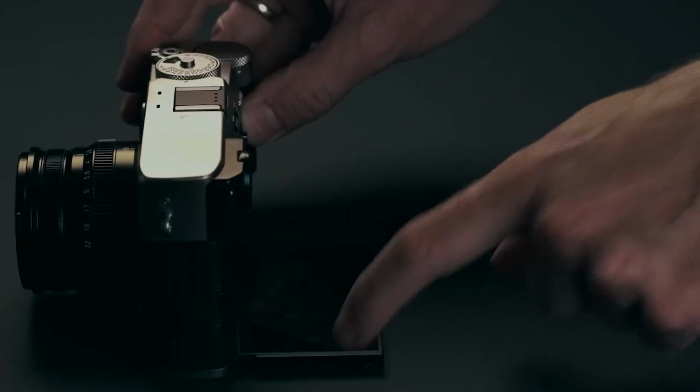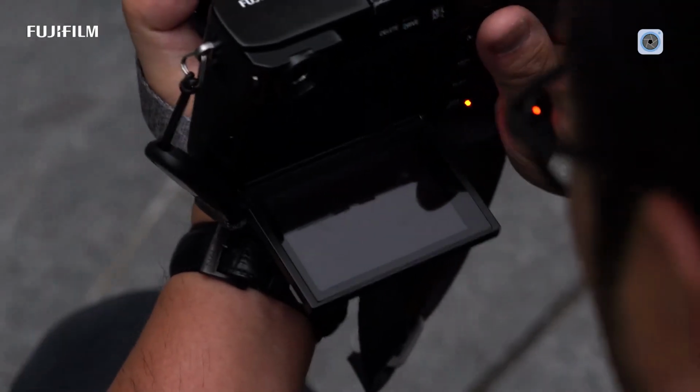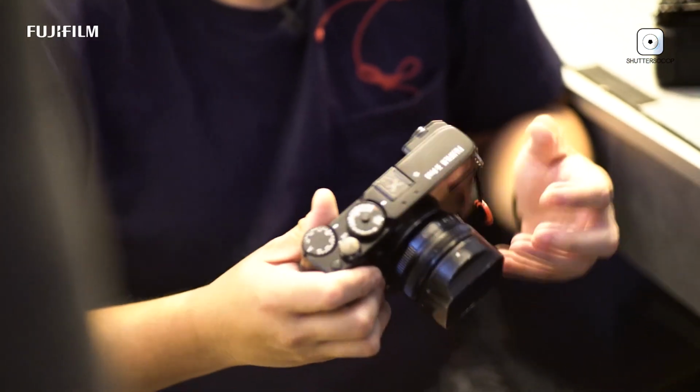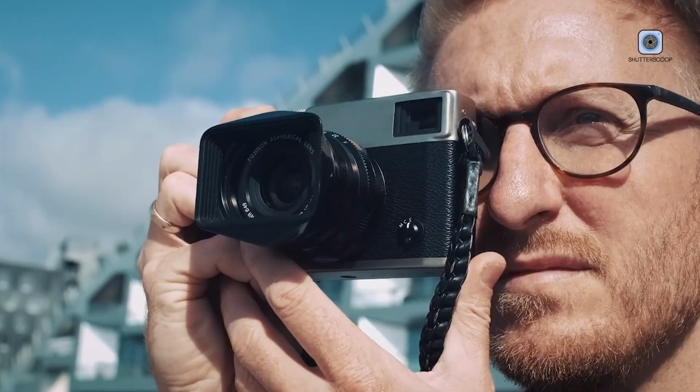Reports suggest the X-Pro4 will return to a more practical fixed or tilting display, allowing easier access to menus, playback, and touch controls while still maintaining a retro-inspired aesthetic.